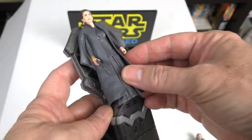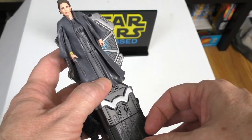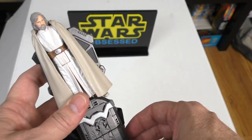Together, we can defeat the First Order. May the Force be with you. I will do everything I can to help. And then here's Luke Skywalker. May the Force be with you. Come, I'll show you the true meaning of the Force.